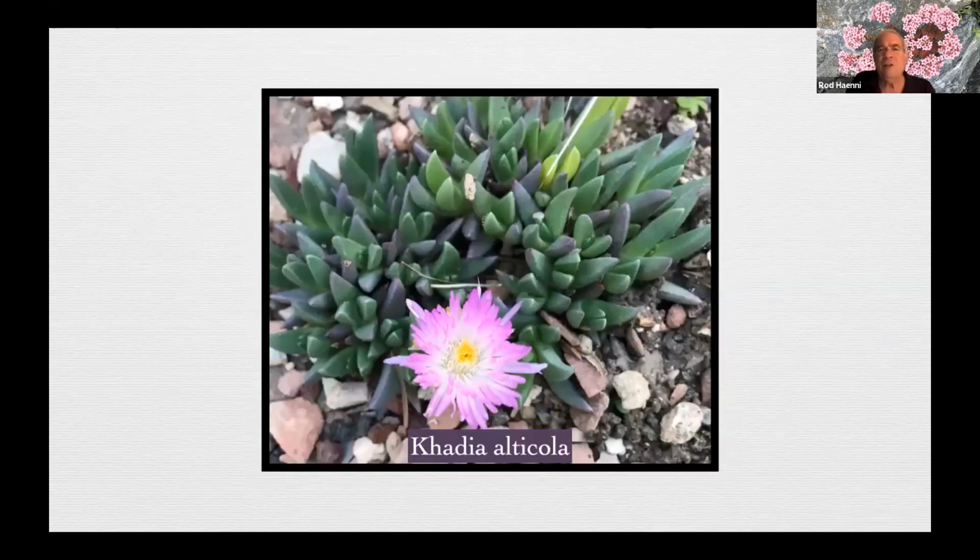Here's one that's not as common. I've given Steve some starts of this, Khadia alticola. This grows way north in the Gauteng and the provinces that surround it. And it's not a well-known plant. This originally came from one of Panayoti's sources. It forms a very tight mat, and you can see it's got a beautiful flower, so it's well worth growing.